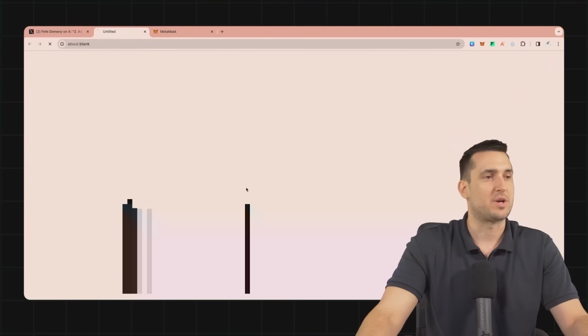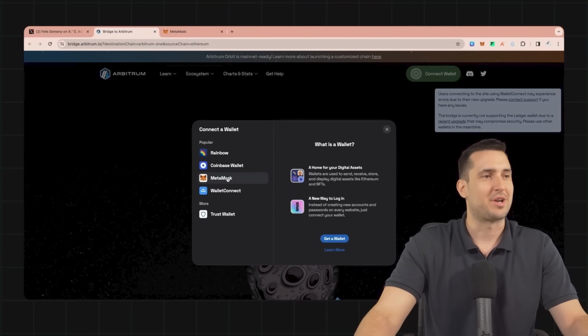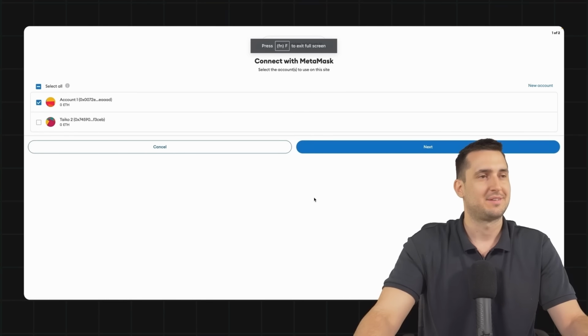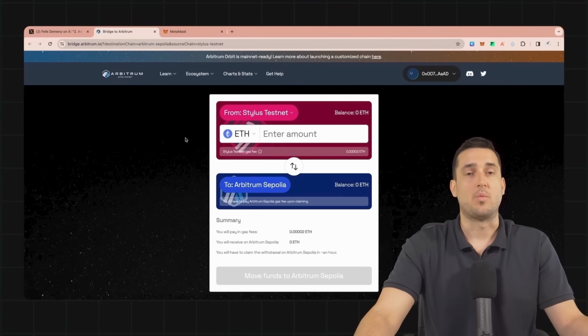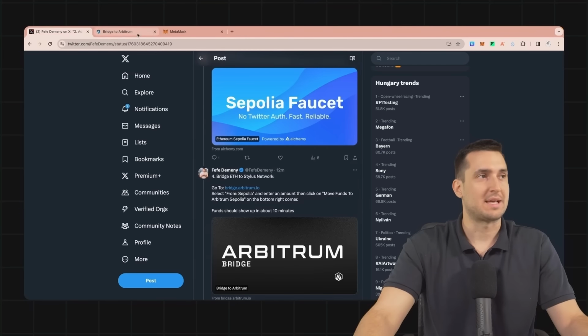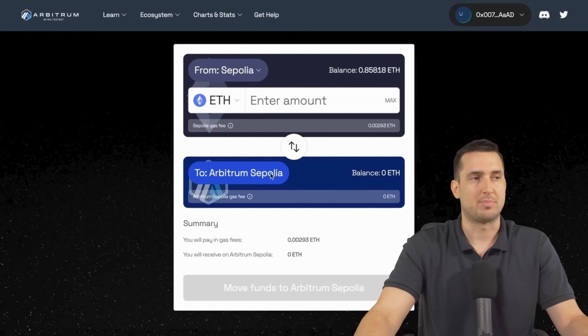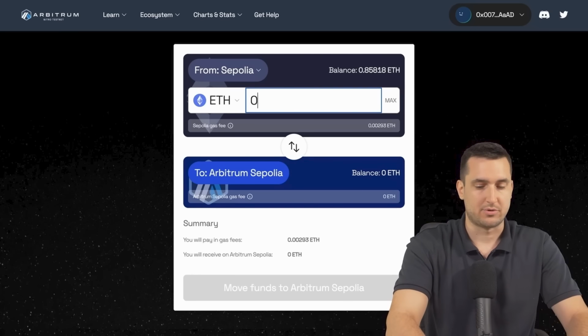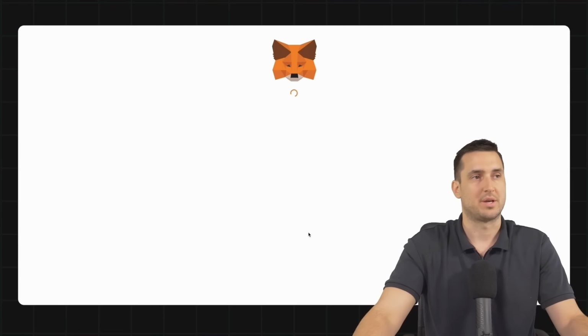The 4th step is we're gonna bridge an Arbitrum. Now we're expert bridgers. We know what's up. We're gonna connect our MetaMask wallet. And what we want to do here is outlined in the tweet as well. We're gonna click from FeFW to Arbitrum FeFW. My balance is 0.85 ETH. I can add 0.5 just to be sure, and I can go to move funds to Arbitrum FeFW.